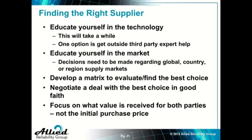So, finding the right supplier once you pick the category where you need this value-type relationship. This is one method. There are probably others. The method that I typically used in the past is that you have to educate yourself in the technology or whatever you're buying. So this takes a while. You have to educate yourself in the technical fundamentals of the area. You have to educate yourself in the market. You have to understand who the players are, what their capabilities are, what their history is, what their stability is, and it takes quite a bit of upfront work to understand the marketplace and understand what you're trying to buy. So you want to be an extremely educated buyer in this area.